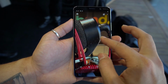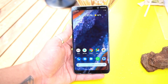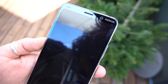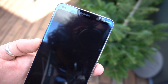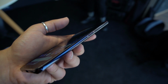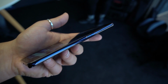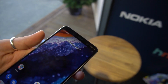On the front, you find a 6-inch Quad HD Plus display with no notch and an in-screen fingerprint sensor. On the top edge, you'll find a 20MP primary camera which also doubles as secure face unlock. There is also IP67 water and dust resistance alongside the Gorilla Glass 5 protected phone. And one of the cool things about the phone is the integrated breathing LED notification light on the power button, which is unique.